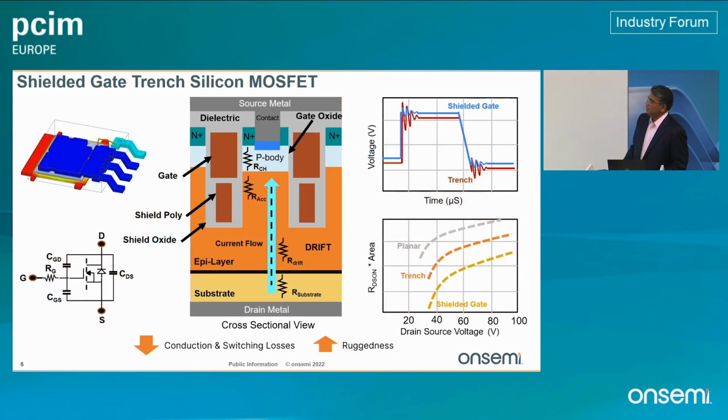Now the shielded gate trench silicon MOSFET structure. So how do we create that value proposition for low power loss and efficiency? So the technology is really geared towards lowering switching and conduction losses. So you want to optimize the switching and conduction losses so you can extend the battery life. So some of the important characteristics, you have small size and you have cheaper die cost versus a planar type of design. And you're exhibiting low capacitance for fast switching speed, for component reduction, and a low resistance that's highly robust.